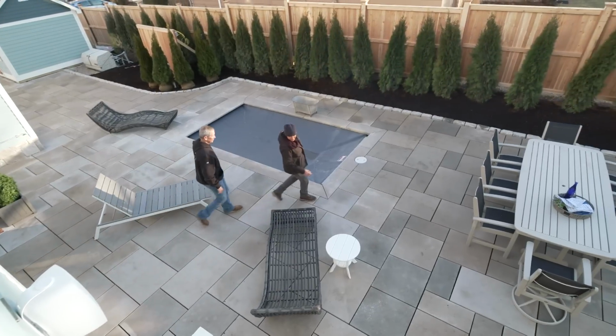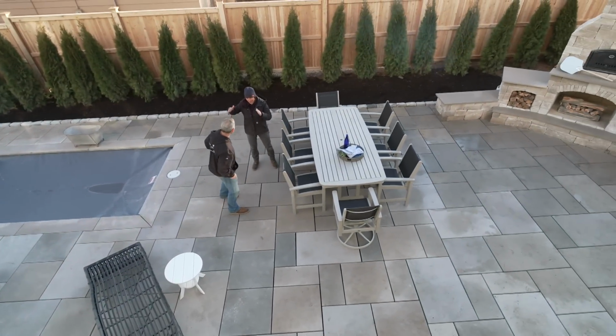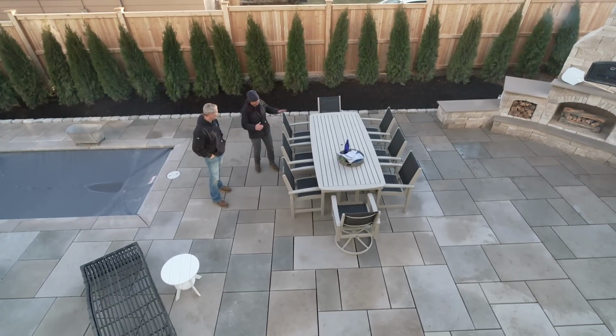Right. Perfect. Good. Okay, so over here we have the dining area. It's such a large space, so you could have so many different little outdoor rooms within it. So this is a perfect spot right in the middle.